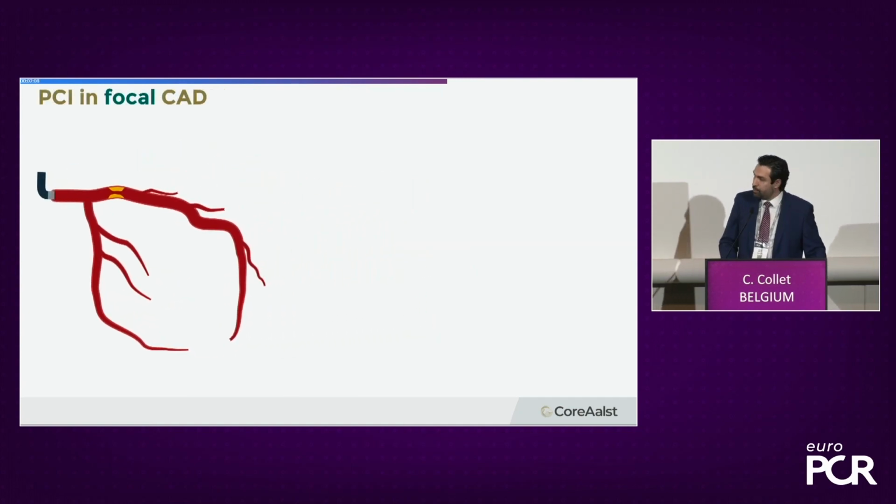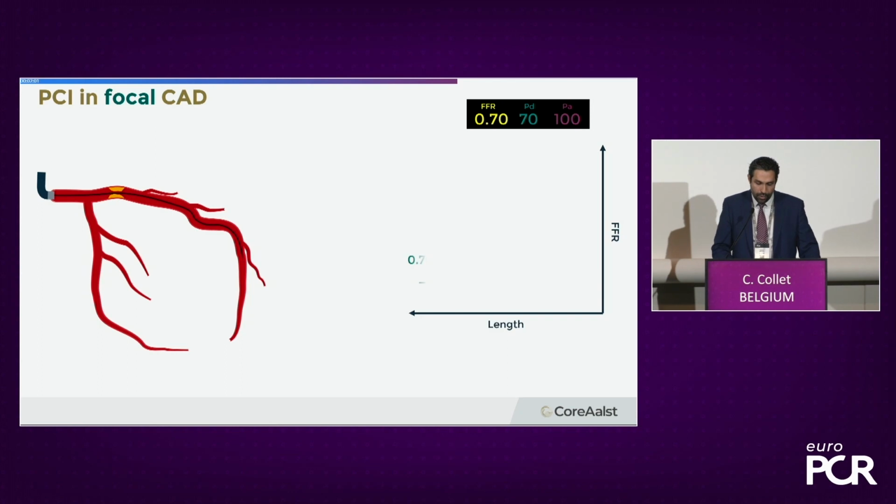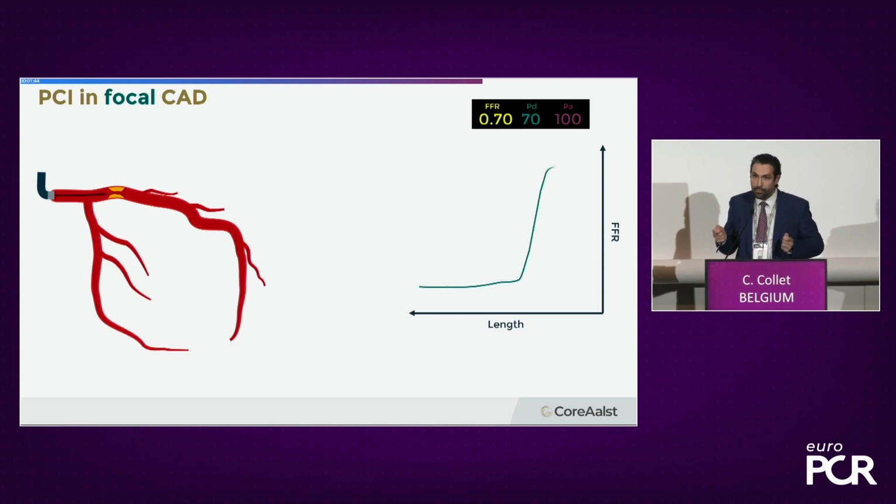To make the things even simpler, we're going to start with focal disease. And you see this proximal lesion in the LAD. And we put the pressure wire, and we start pulling back the wire slowly. And on the right side of the slide, you will see how the pullback curve will be behaving. As soon as the sensor reaches the lesion, you will see an inflection in the pullback curve. And if you keep pulling back the pressure wire or the microcatheter until the opening of the vessel, you will see a very large translesional pressure gradient.